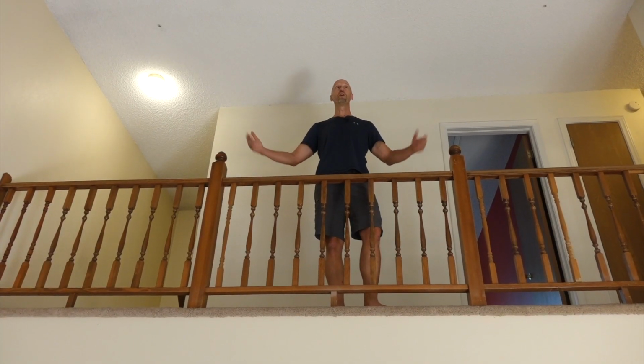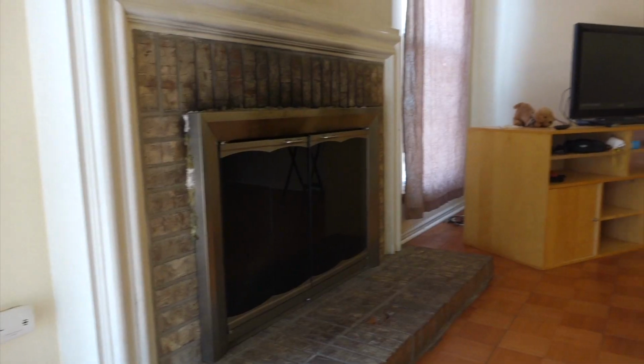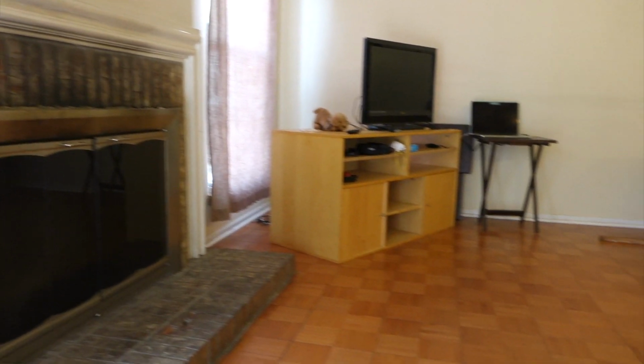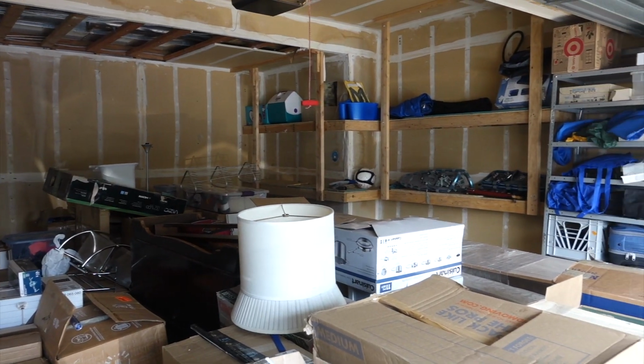So you can see the rough condition that we are dealing with right now. We've moved in very lightly, got most of our possessions in the garage still, so we're leaving plenty of space and leaving it clear for our contractors to get in here and get to work. So let's see the work in progress.